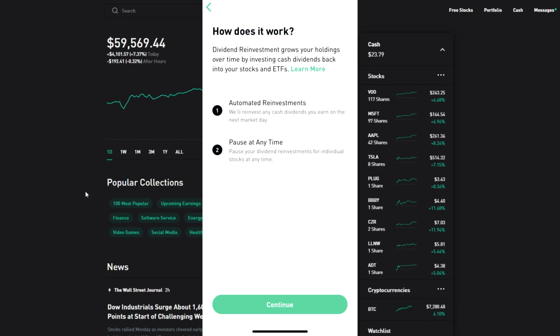Dividend reinvestment grows your holdings over time by investing cash dividends back into your stocks and ETFs. And then it says, number one, automated reinvestments, which will reinvest any cash dividends you earn on the next market day. And number two says pause at any time. You can pause your dividend reinvestments for individual stocks at any time. So I currently have them enabled, I believe, but I'm not necessarily sure if I'm going to pause them or not, just because personally I'm like an OCD person and I would rather own a full share than a partial share. So it's nice to have that option.